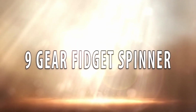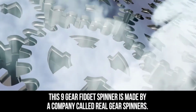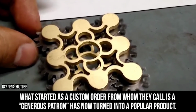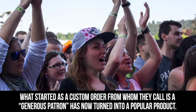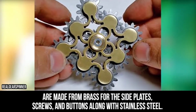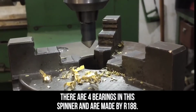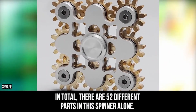9-Gear Fidget Spinner. This 9-gear fidget spinner is made by a company called Real Gear Spinners. What started as a custom order from whom they call a generous patron has now turned into a very popular product. The 9 gears are made from real steel, and the components are made from brass for the side plates, screws, and buttons, along with stainless steel. There are 4 bearings in this spinner and are made by R188. In total, there are 52 different parts in this spinner alone.